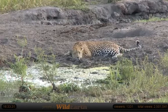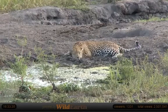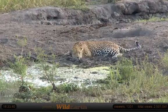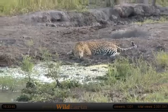This time yesterday there was so much game around this dam. Impala, waterbuck, warthog. And they could well return for an evening drink, putting this leopard in a good spot to lie in ambush.